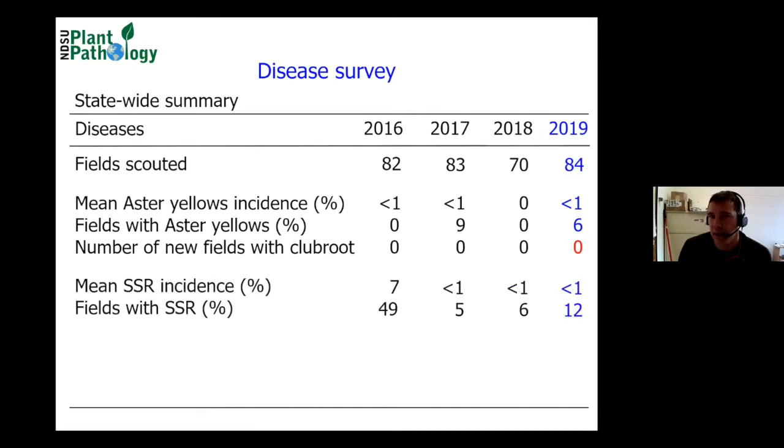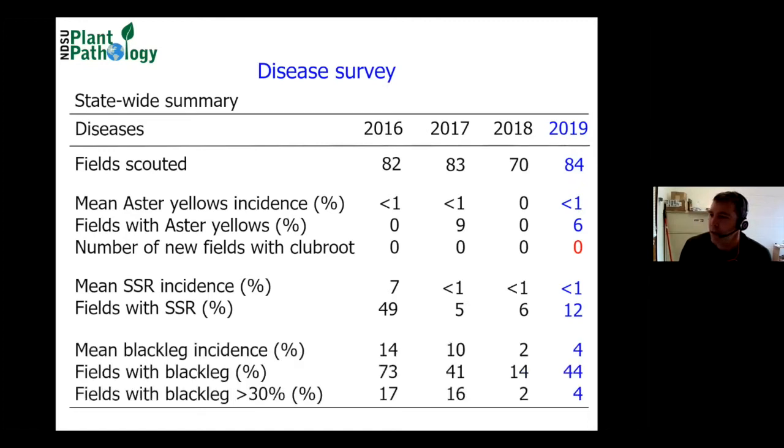Sclerotinia, so SSR is sclerotinia stem rot. The fields with sclerotinia stem rot, it's fairly common that you see it. There's probably more out there than maybe was captured in this survey. I mean, you can't go to the whole part of the field in every field, right? And then the incidence is the number of plants within the field. So relatively low, but we have been relatively dry as well.